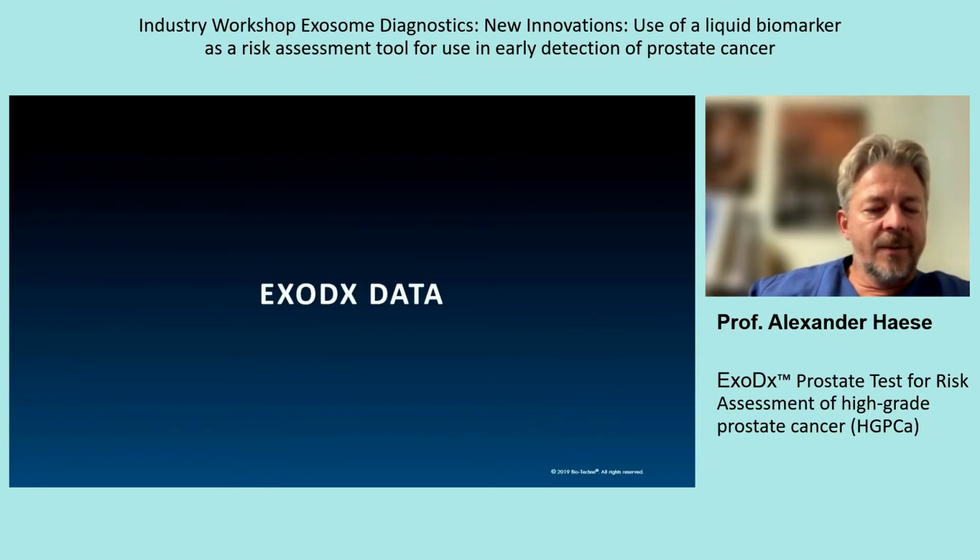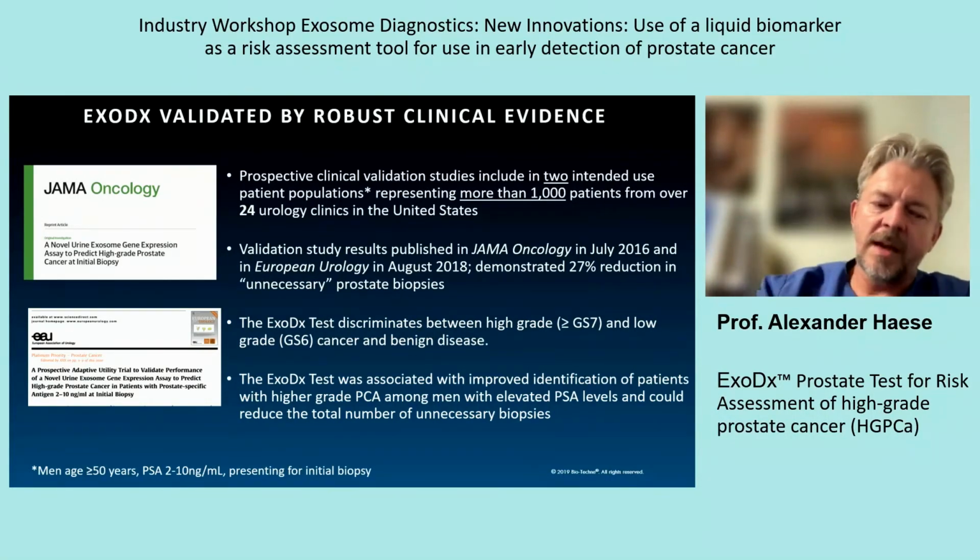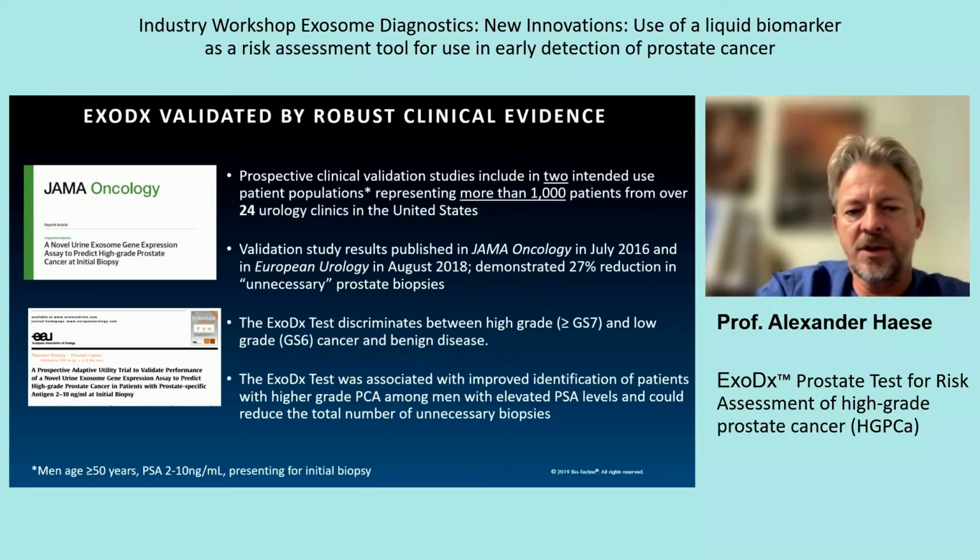Let me show you why we can say this. What is the database behind our claim? I will walk you through a couple of studies. The first one is in JAMA Oncology, and the second one is a European Urology study. Both are prospective clinical validation studies that used patient populations of more than 1,000 patients from the United States.